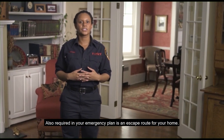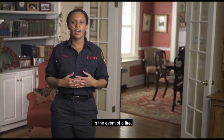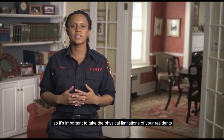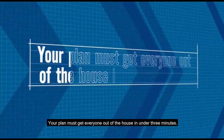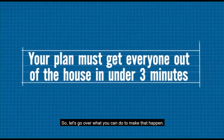Also required in your emergency plan is an escape route for your home. In the event of a fire, a timely escape is critical, so it's important to take the physical limitations of your residents into consideration when drafting your plan. Your plan must get everyone out of the house in under 3 minutes. So let's go over what you can do to make that happen.